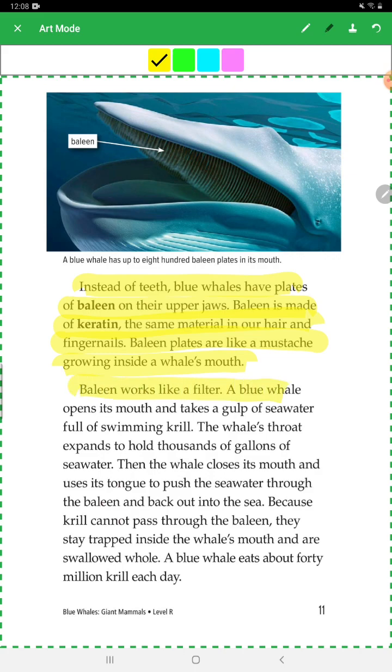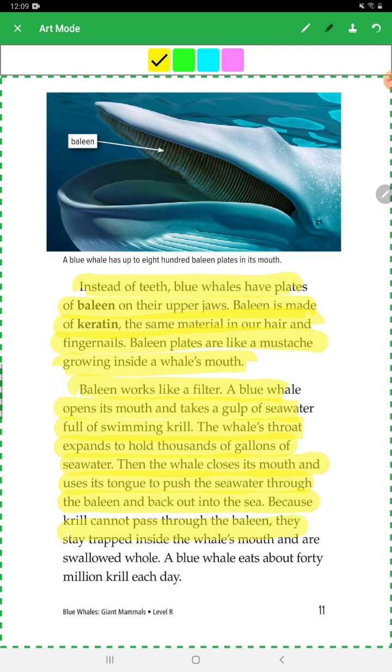A blue whale opens its mouth and takes a gulp of seawater full of swimming krill. The whale's throat expands to hold thousands of gallons of seawater. Then the whale closes its mouth and uses its tongue to push the seawater through the baleen and back out into the sea. Because krill cannot pass through the baleen, they stay trapped inside the whale's mouth and are swallowed whole. A blue whale eats about 40 million krill each day.